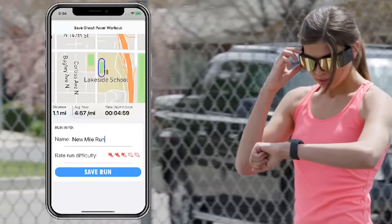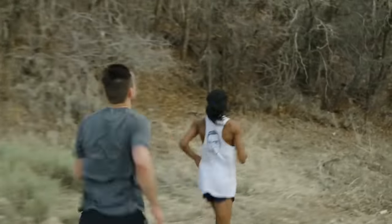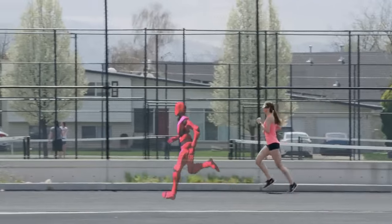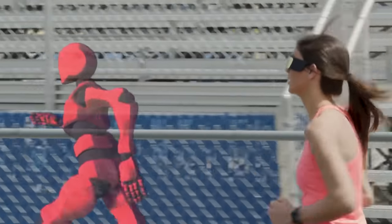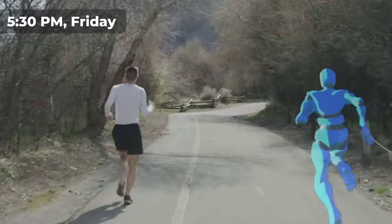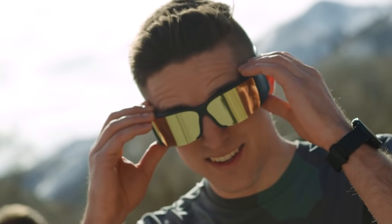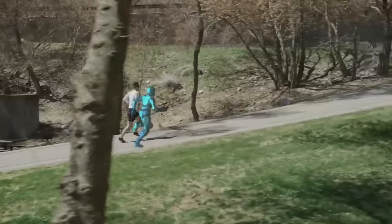And thirdly, the goggles can be adjusted so that the hologram shows your previous run. So, the user will be competing with a past version of themselves. This will allow you to more clearly track your progress and improve your results with each new workout. The hologram can also replicate a friend's run so that you can compete with other people, even if you have a different training schedule. Ghost Pacer is easy to set up as well. The hologram's route and running speed are set in the mobile app.